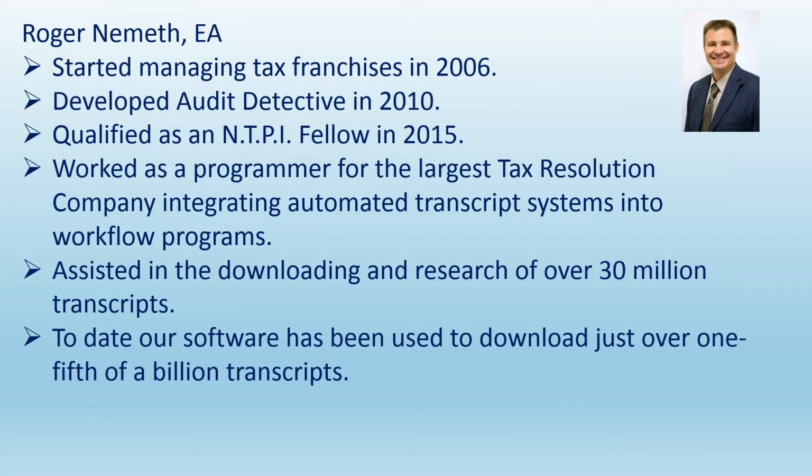Those that don't know me, my name is Roger Nemeth. I'm an enrolled agent. I'm also an ASTPS member, NTPI fellow. Started managing tax franchises in 2006, developed Audit Detective, the transcript analyzer, in 2010, qualified as the NTPI fellow in 2015, worked as a programmer for the largest tax resolution company, integrating automated transcript systems into workflow programs. That's where a bulk of my knowledge comes from.